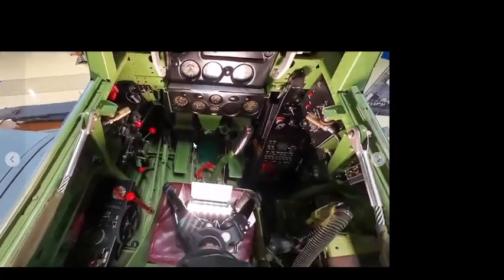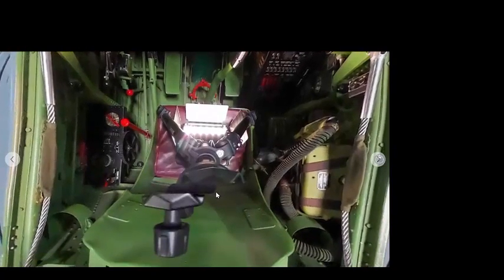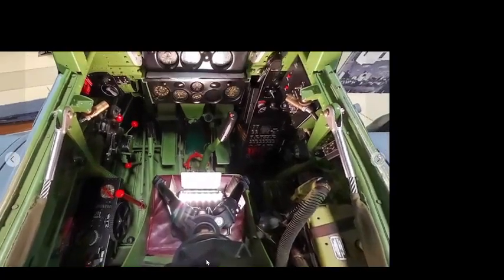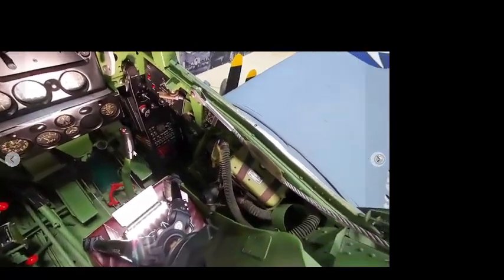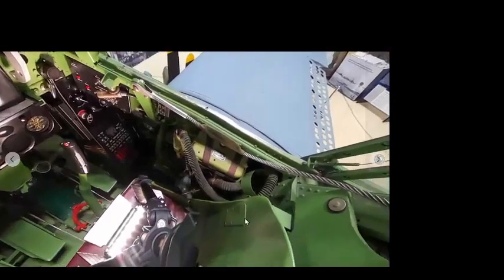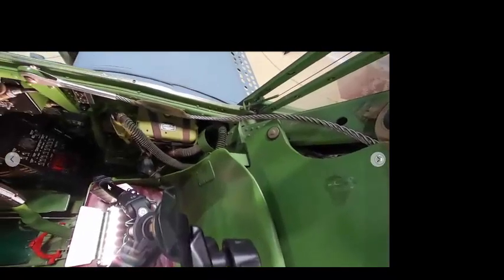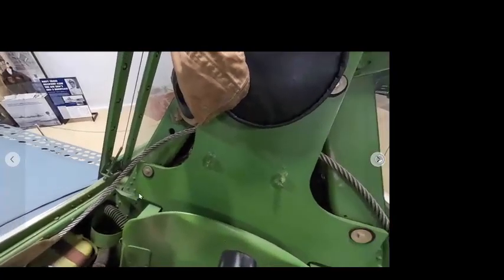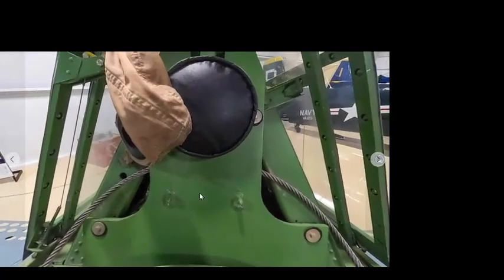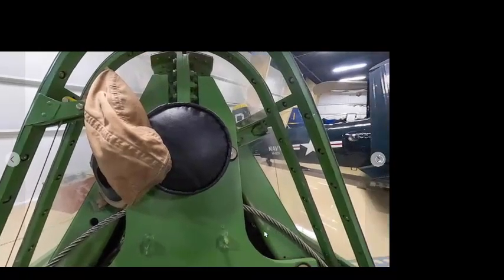Cruise speed, 185 miles per hour, 298 kilometers per hour. Range, 1,115 miles, 1,795 kilometers, with normal load. Service ceiling, 25,530 feet, 7,780 meters. Rate of climb, 1,700 feet per minute, 8.6 meters per second. Dimensions. Wingspan, 41 feet 6 in, 12.65 meters. Length, 33 feet 1 in, 10.08 meters. Height, 13 feet 7 in, 4.14 meters. Wing area, 325 square feet, 30.19 square meters.